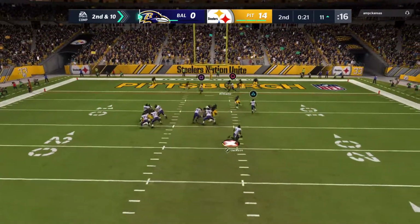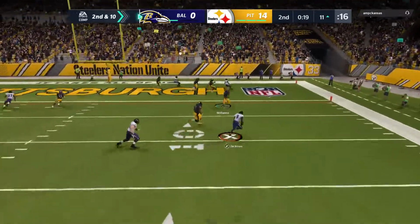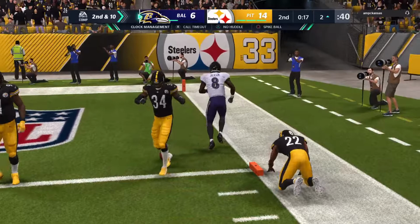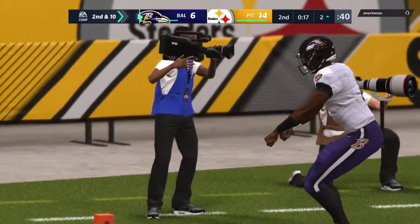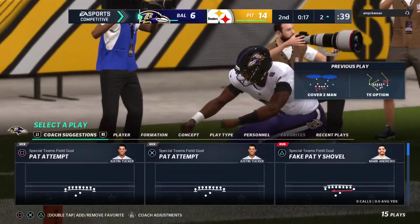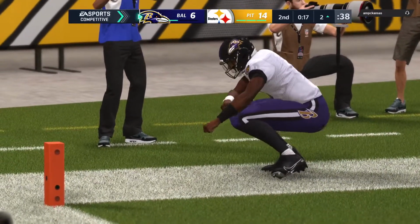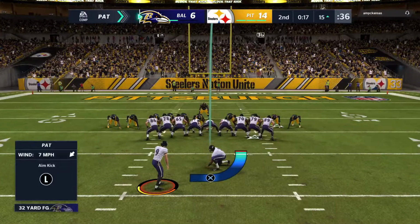Here's Jackson. Flush to his right. He'll try and run it. And he'll take it into the end zone for a Ravens touchdown. Lamar Jackson as the first half is winding down. And the Ravens have cut it to within a score.